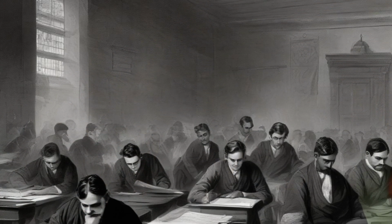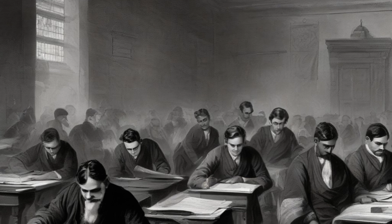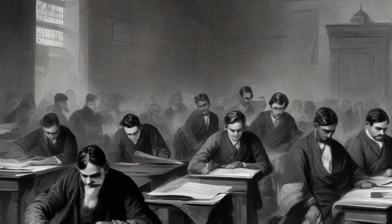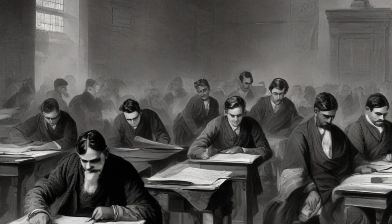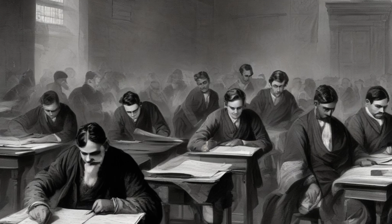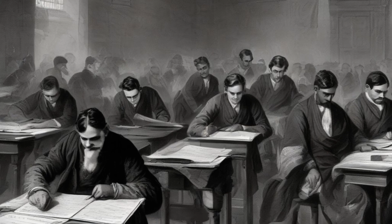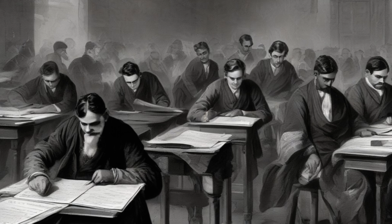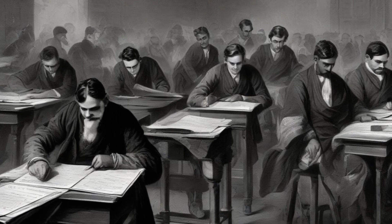Charter Act of 1853, Civil Services. The 1853 Charter Act was the most modern of all. Indians could now join the Indian Civil Services based on open competitive exams. Legislative and executive powers were also separated for the first time, setting up modern public administration systems. But even as reforms were introduced, discontent simmered.